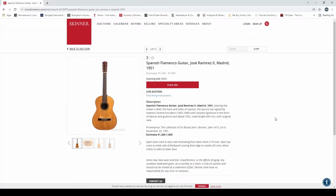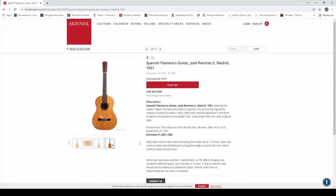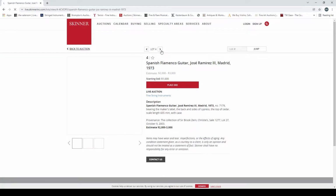And a Spanish flamenco guitar by Jose Ramirez II, Madrid, 1951. Again, 1200 to 1800 is the estimate. And a few bits here. Some information, another provenance, collection of Saarbrück Zurn. There's some information here on condition, open back crack on the bass side from the lower block, open top crack to the treble side, etc. So there's information on the condition as well.